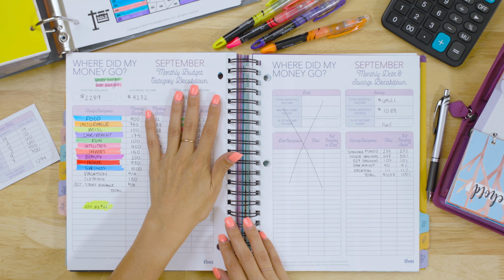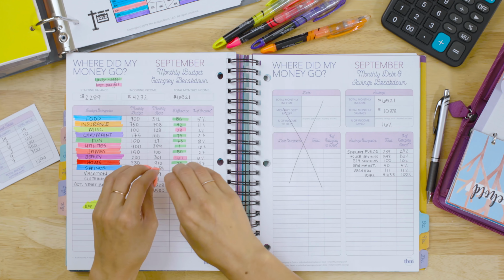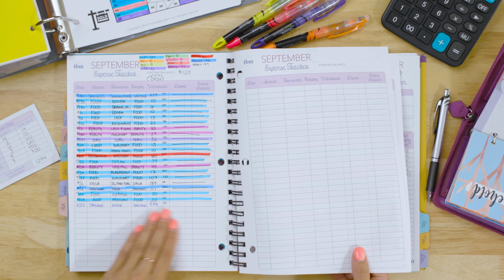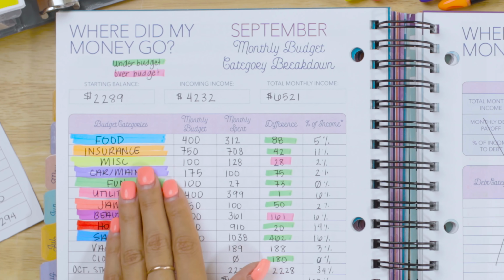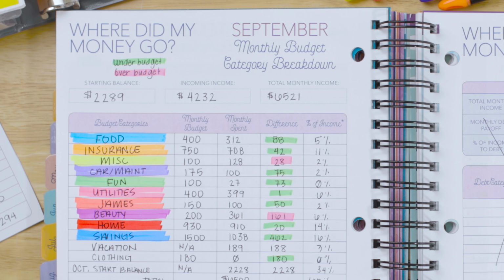The first Where Did My Money Go worksheet that I use is my monthly budget category breakdown. This is me essentially adding up all of my different spending categories from my expense trackers and putting it into organized categories on my category breakdown. So I have a lot of different budget categories. They're not just my cash envelopes that I'm using. There are a lot of things that are coming out of my checking account for my bills, etc. So food, insurance, miscellaneous.